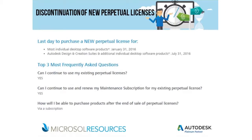Okay, so let's go through this a little bit further. So this slide represents what we kind of just talked about, but let me get into a little bit more detail on this. So you know that today you can choose between perpetual licenses or desktop subscription licenses. You can purchase perpetual license. You don't have to put it on maintenance subscription if you don't want to, but that is going away. Autodesk is actively phasing out this option to purchase perpetual licenses in favor of desktop subscription licenses. Now let me note, these are the three most frequently asked questions, so let me just say them, that this does not impact your existing perpetual licenses on active maintenance subscription.